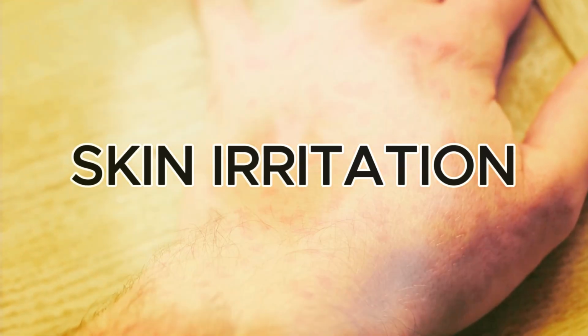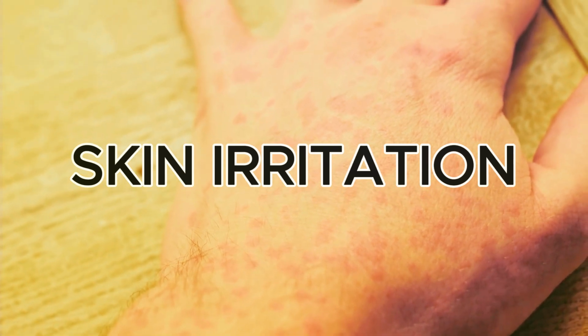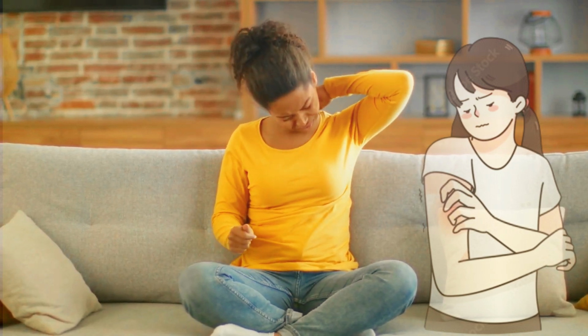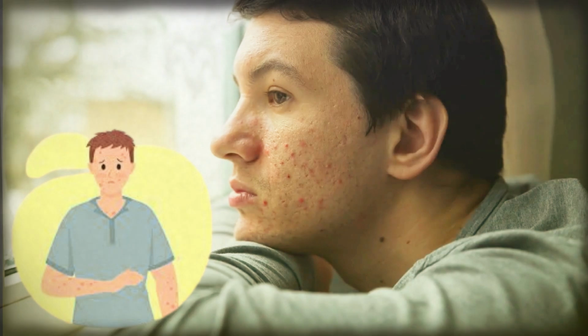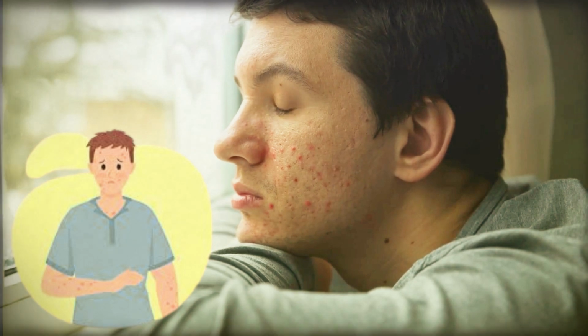Sign number 4. Skin irritation can often be linked to a bile deficiency. Bile plays a key role in eliminating toxins from the body. When bile production is insufficient, toxins can accumulate in the bloodstream, potentially leading to irritated and itchy skin. This buildup of toxins can also overload the liver, impairing its ability to detoxify effectively, which can further contribute to skin problems. Recognizing skin irritation as a possible symptom of bile deficiency is very important for early intervention and treatment.